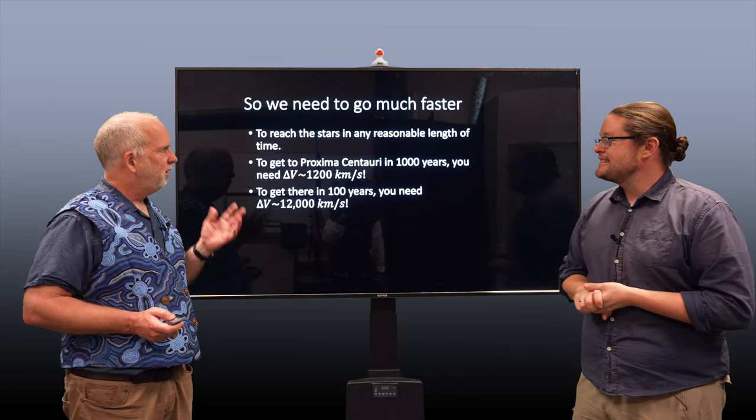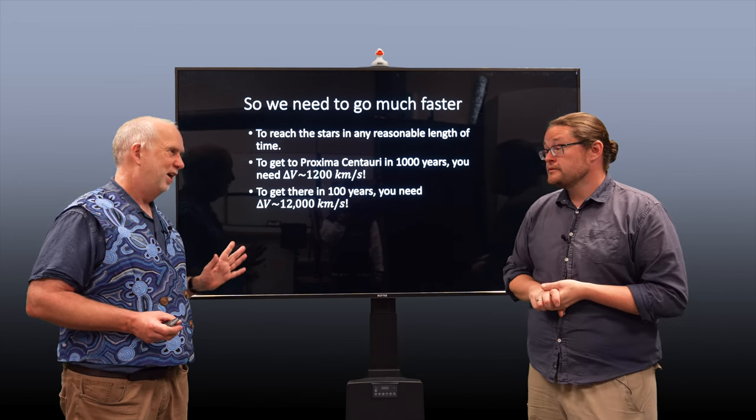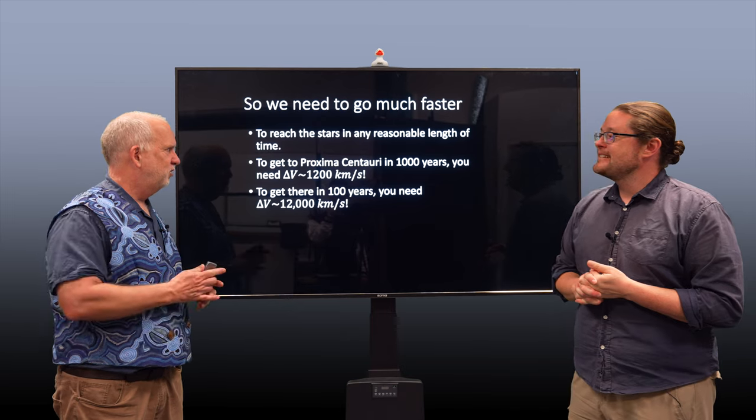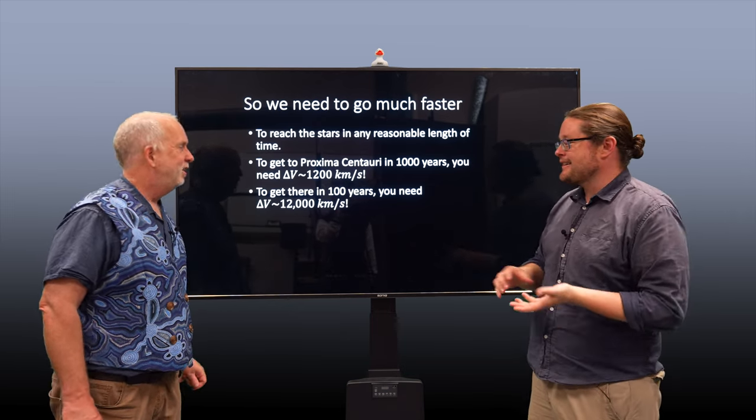Yeah. So we can work out what it would take to actually get somewhere in a reasonable amount of time, as opposed to 80,000 years. I guess it depends on what reasonable is, but okay. Well, let's say we wanted to get to Proxima Centauri in only 1,000 years. I mean, that's better than 80,000, I guess. It is better than 80,000.